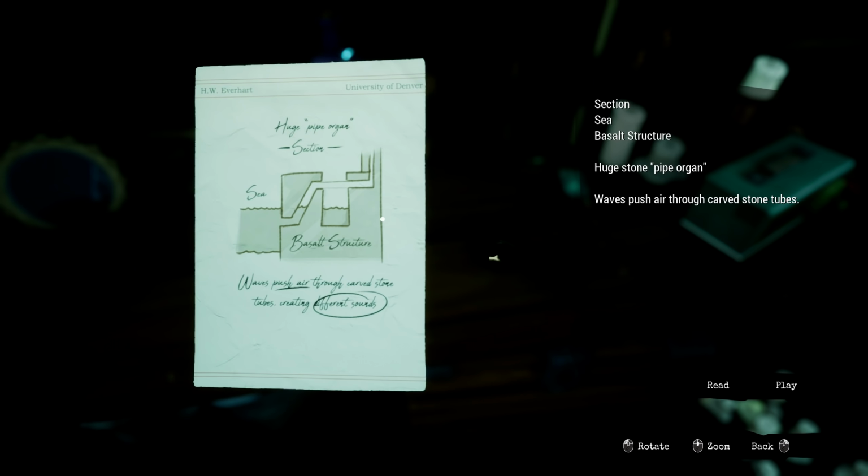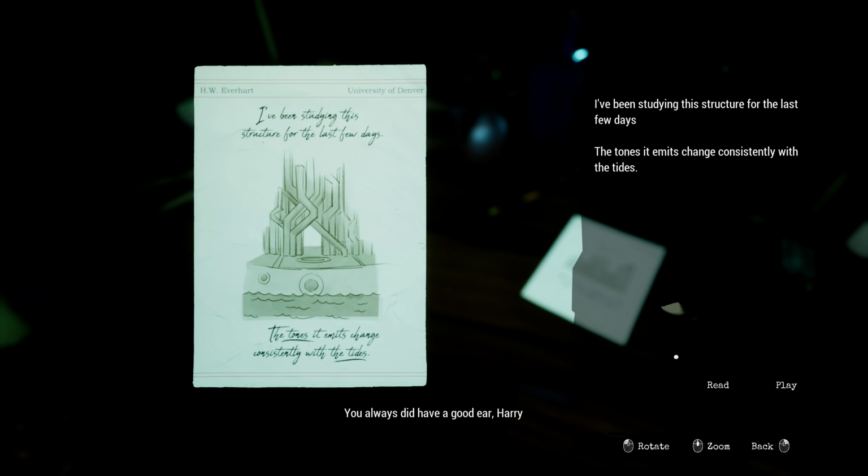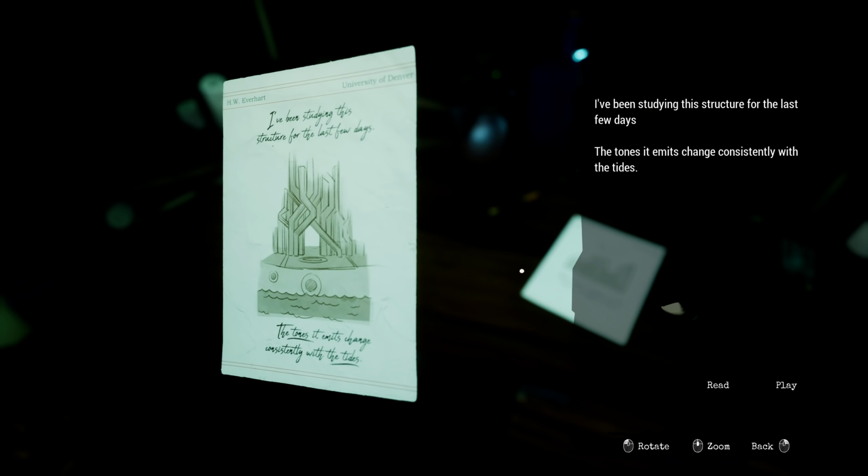And that's from Eberhard. That's from Harry. You always did have a good ear, Harry. I've been studying this structure for the last few days. The tones it emits change consistently with the tides.